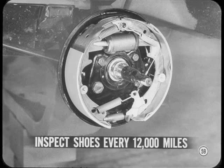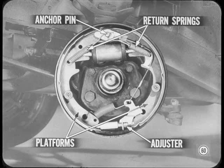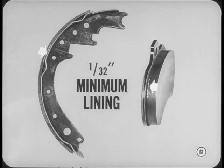Chrysler recommends that this be done every 12,000 miles. That's a good recommendation, Tech. Now, when you have a drum off, be sure to inspect anchor pins, shoe return springs, backing plate platforms, and automatic adjusters. The minimum acceptable lining thickness for bonded linings is 1/32nd of an inch at the thinnest point. This applies to both disc and drum type brakes.